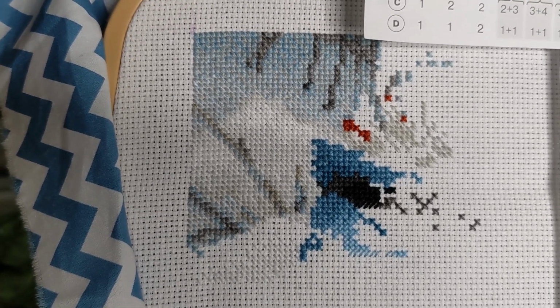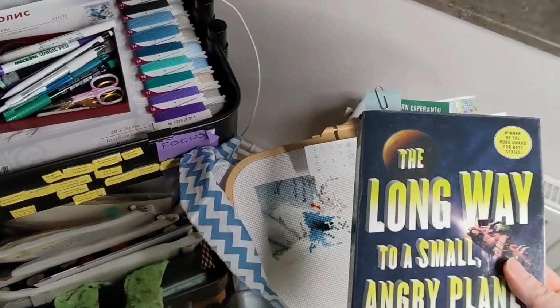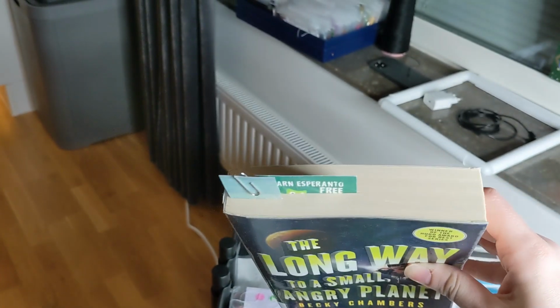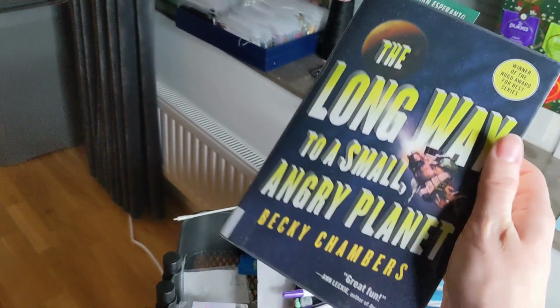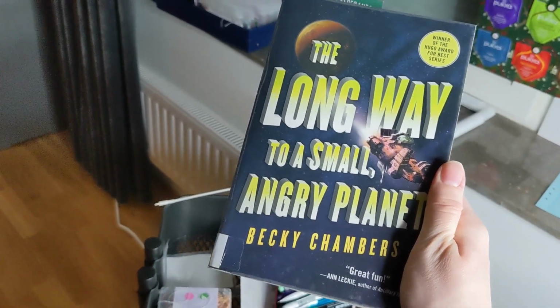But unfortunately, stitching has to come to a stop because the library has asked for this book back, and I am not quite done with it. So the second bookmark is my goal for the day. I'm not that far off, but I need to get my read on so I can give this back in 2 days. I've already extended it twice without starting it, so yeah, I need to get my read on.